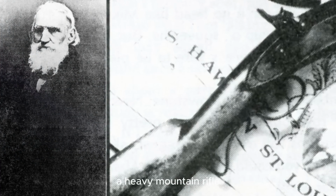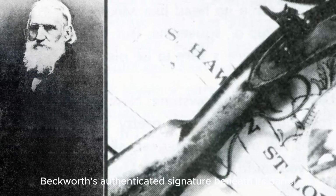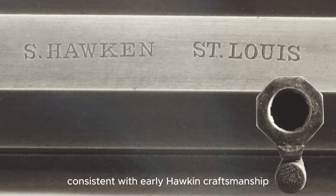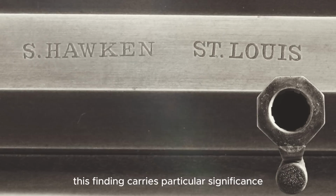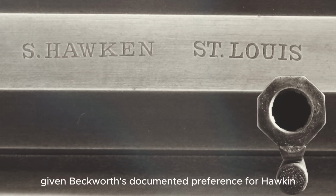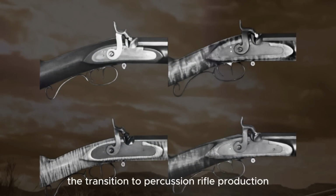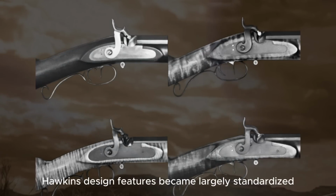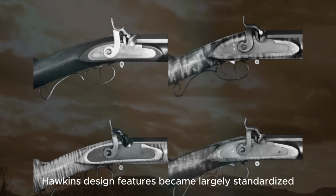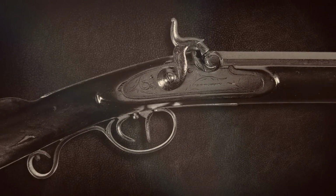A recent discovery has generated interest. A heavy mountain rifle, modified from flintlock to percussion, bears J. P. Beckwourth's authenticated signature beneath its barrel and displays characteristics consistent with early Hawken craftsmanship. This finding carries particular significance, given Beckwourth's documented preference for Hawken firearms from their earliest production period. The transition to percussion rifle production likely occurred in the late 1830s, after which Hawken's design features became largely standardized, with occasional modifications for specific customer requests.